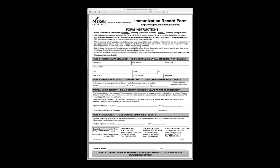Not sure where to find your immunization records or documentation showing your vaccination history? You can search for them by contacting your parents, your high school, a previously attended university, your doctor or healthcare provider's office, or your military records. If appropriate documentation is not provided, vaccines may be repeated or titer lab reports may be required to show proof of immunity. The student will have to pay for the vaccination or blood test.